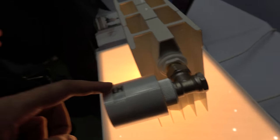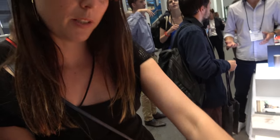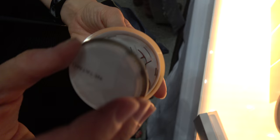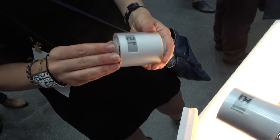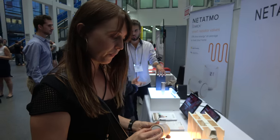It's got an e-ink display, and it's also using batteries, so it doesn't consume a lot of energy. So there's a battery in there. How long does it last? 2 years. Nice. And even without battery, it's still showing. Yeah, because it's e-ink, there's no power. It keeps the last temperature.